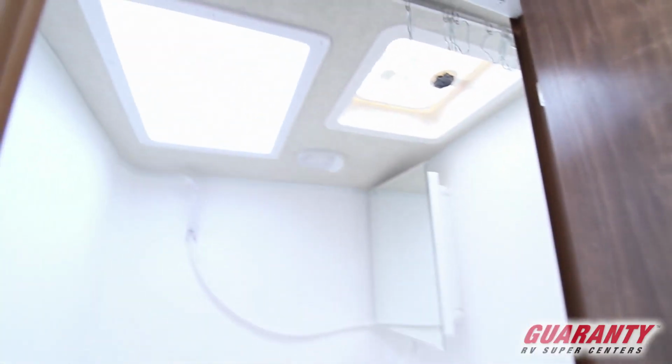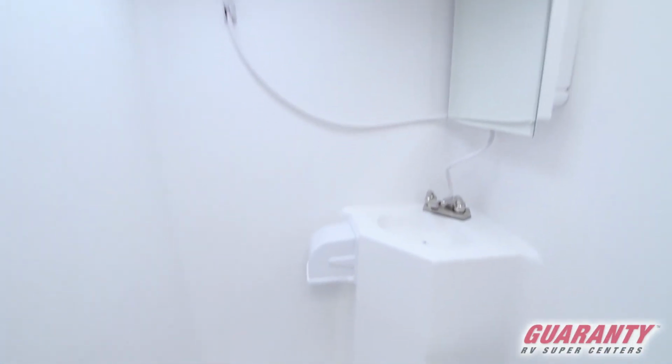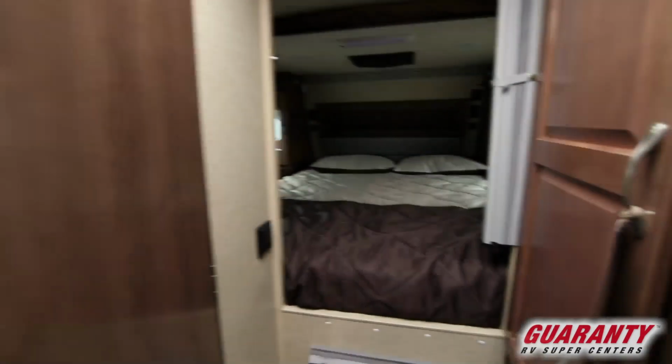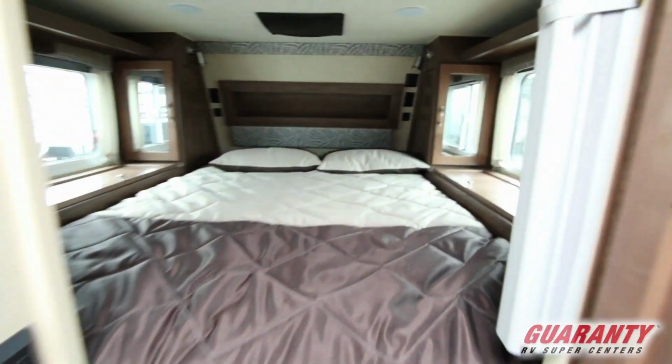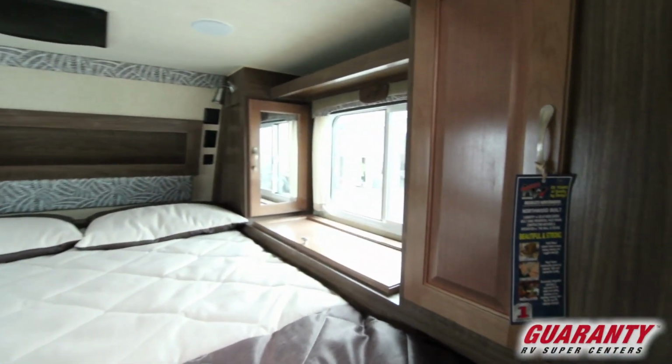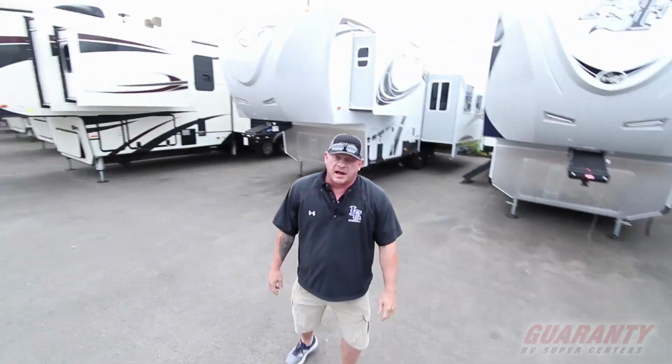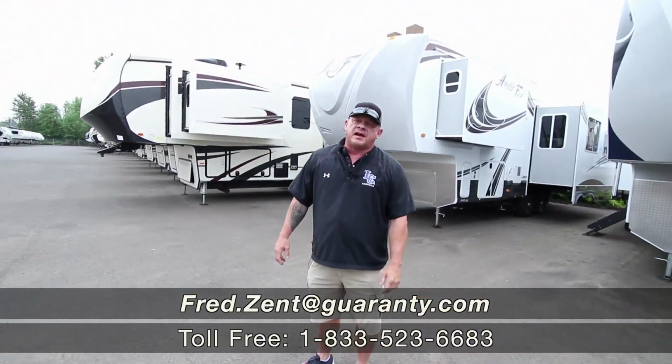Then your bathroom. You've got a wet bath. It's an all-in-one with a fantastic fan in the bathroom. And then you walk up into the overcab part, and that's your bed, and there's storage on both sides of the bed.